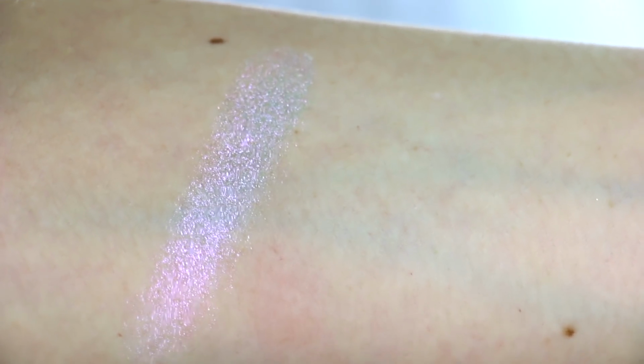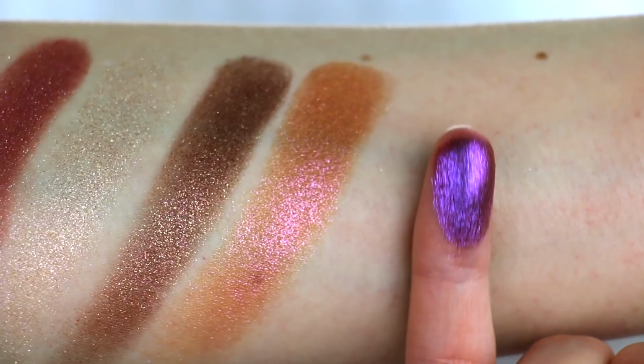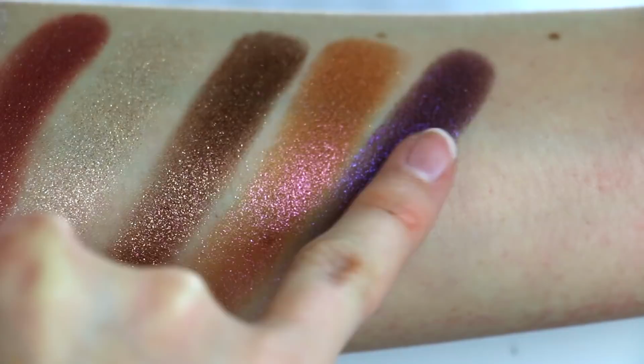After that, I took the shade Reflection, which is a white base with an intense pink sparkle, and I used that on my finger again to kind of blend toward the inner V of my eye, and these shadows really blend very easily on top of one another, even with the finger, just because they are nice and creamy.